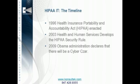patient. Most recently, the Obama administration has really been focusing on IT as a way to improve our healthcare system, and in another light has also recognized that cybercrime is a growing phenomenon, has no end in sight, and to that end Mr. Obama has gone on record as saying he will be appointing a cyber czar. So worth noting that this is not going away. If anything, security regulation is bound to get tighter as we move forward.